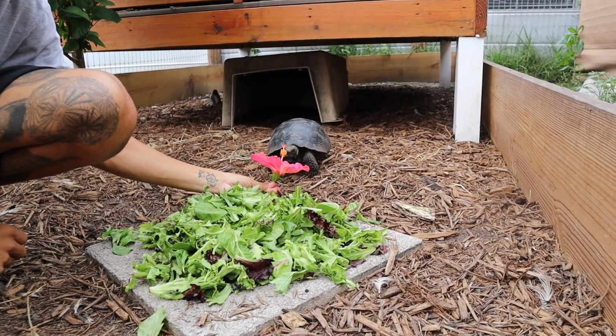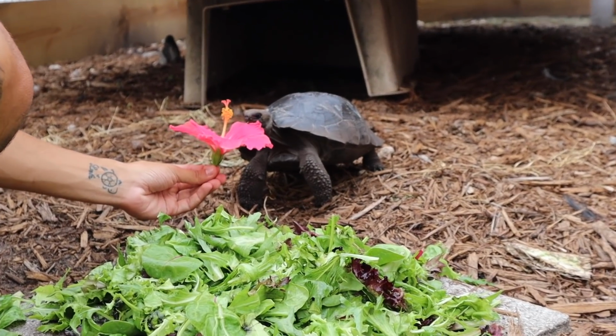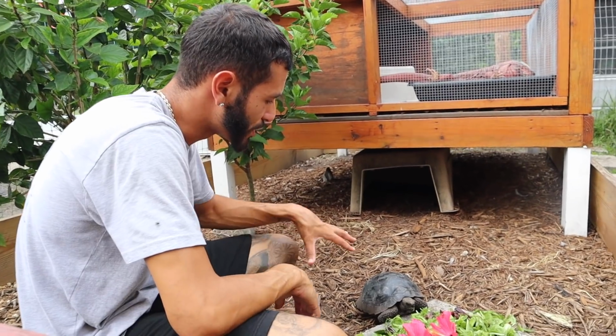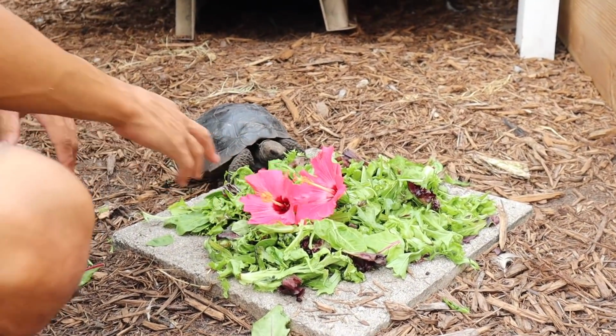But look at that big guy. Here you go. Look at that face. You guys see that? All right, so Big G's eating his whole giant shebang of spring mix with 2 beautiful hibiscus flowers.